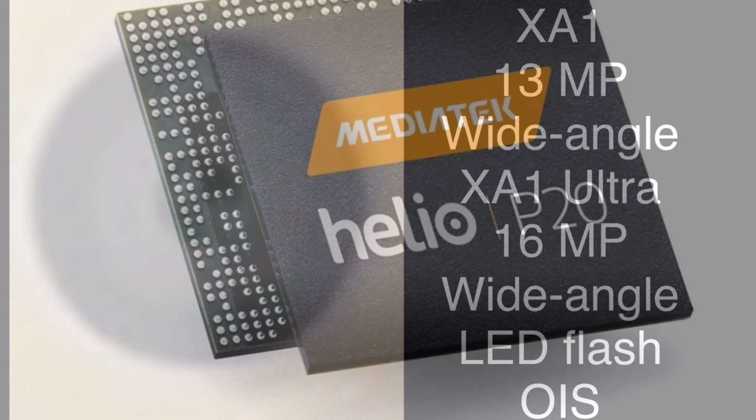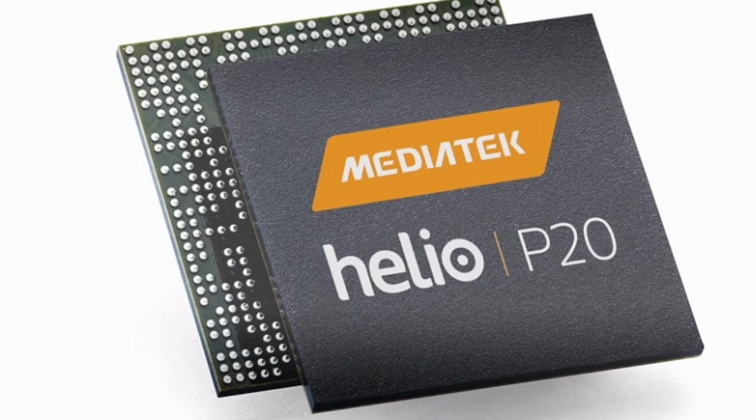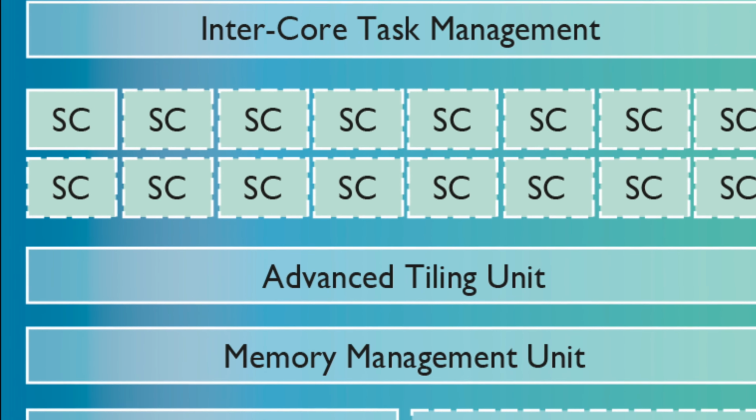The front-facing camera is 13 megapixels on the XA1 and 16 megapixels on the XA1 Ultra. Both are wide-angle, however the XA1 Ultra actually has optical image stabilization on the front camera and a front-facing flash. Both are powered by the MediaTek Helio P20. The P20 is an octa-core 2.3 GHz processor. They also have the Mali T880 MP2 graphics processor.